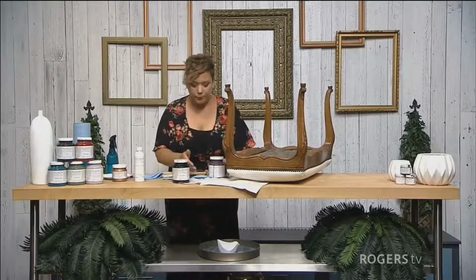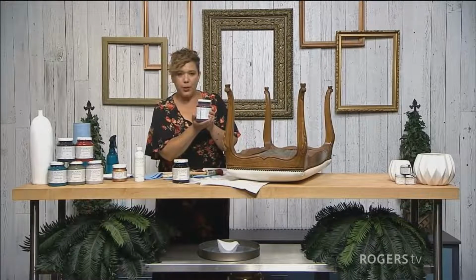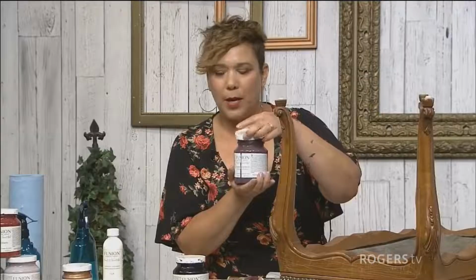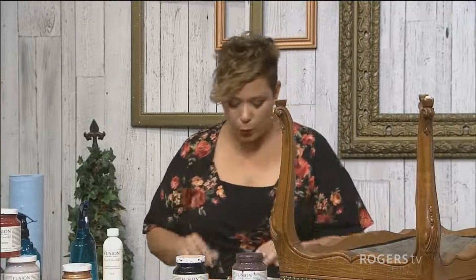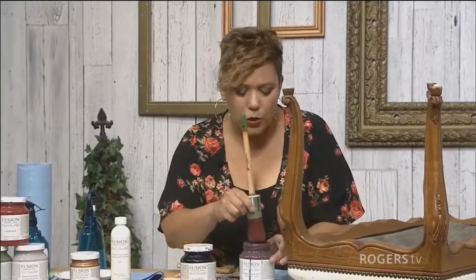Okay, so let's get into it. I'm going to use this gorgeous color from Fusion. This is one of their brand new colors. It's called Twilight Geranium, and this is a really deep purple, and I think it would actually work perfectly with this. So even though it's a really dark, rich color, it still has a really beautiful color. It really has a deep richness to it.